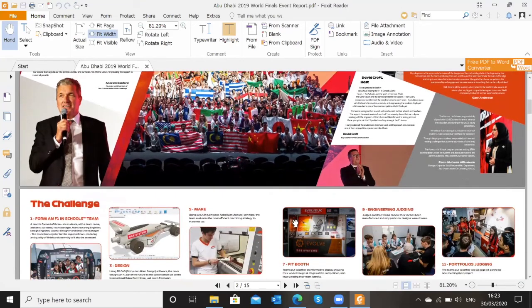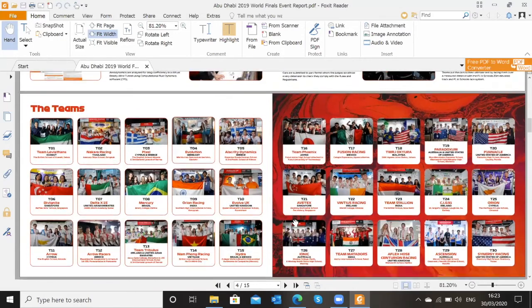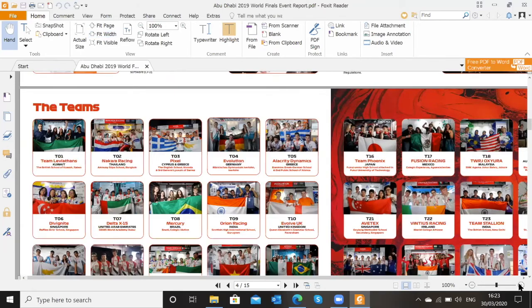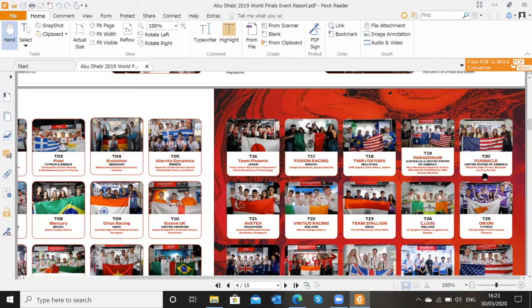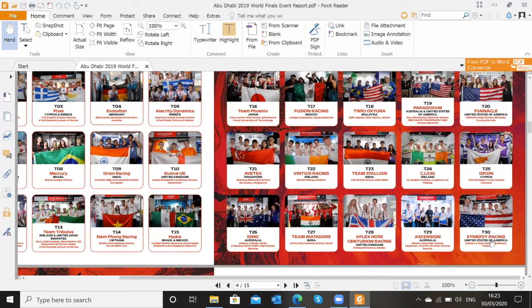So this is where the links are made. We have got links with F1. And you can see here these are all the teams that compete at the World Finals. So we've got Pinnacle there. If we zoom in a little bit, we've got Pinnacle from Palmetto High School in Florida. That was team 1 from America. Got Synergy Racing from Granbury in Texas.